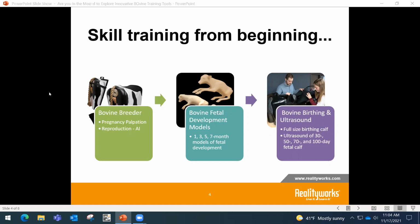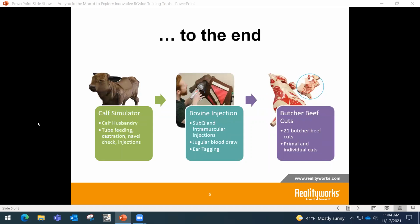So having them actually do the birthing. There are 12 different presentations that you can do and put a calf into here to be able to do actual birthing. Again, another hands-on learning opportunity to teach students not only the proper understanding of what's going on during birth or before birth, but then how to do it, and then what are the best techniques when it actually is happening.